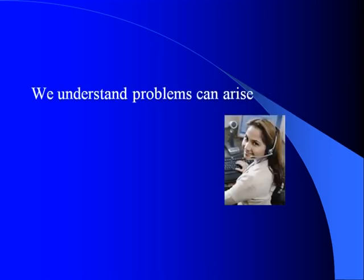Feedback. Mesh is committed to quality and safety. Please let us know of any safety concerns. If you have a problem or a complaint, don't hesitate to talk to us. Your nurse or the front desk will put you in contact with the correct person to help solve or correct the problem. And a suggestion box is always available in the lobby.